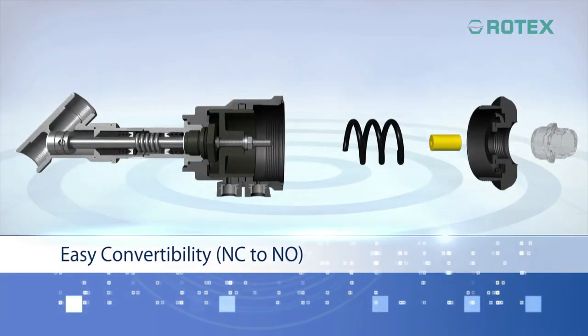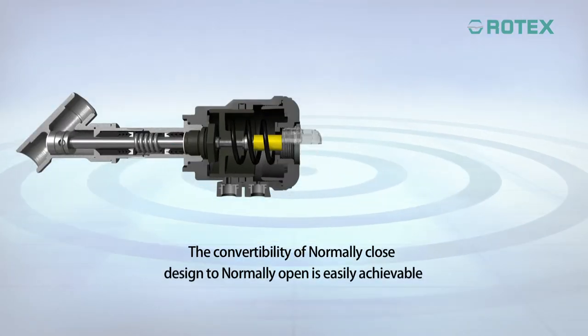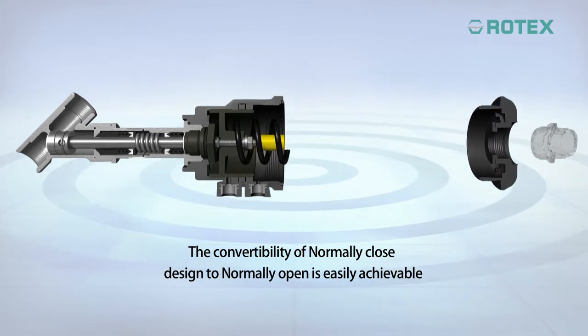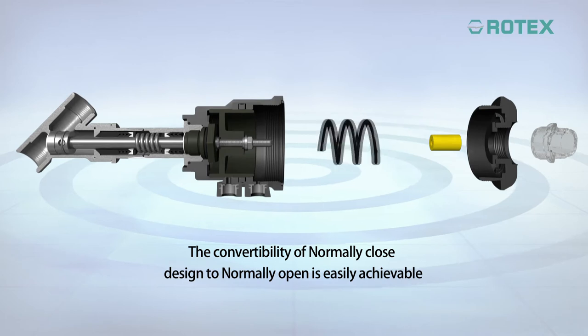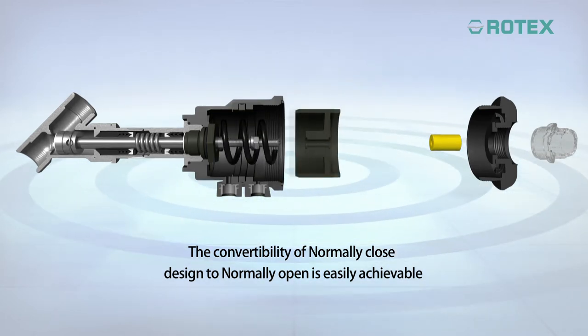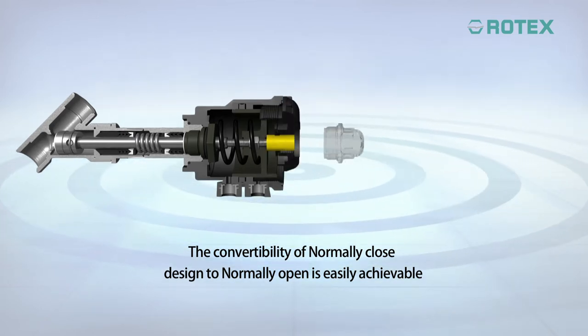Easy convertibility, NC to NO. The convertibility of normally closed design to normally open or vice versa is also easily achievable just by changing the direction of the spring and piston, thus providing complete flexibility in configuring the required valve version.